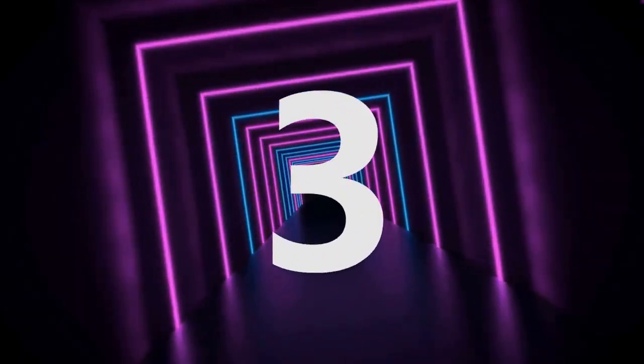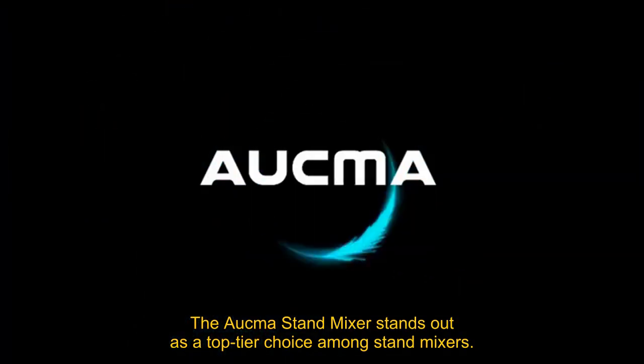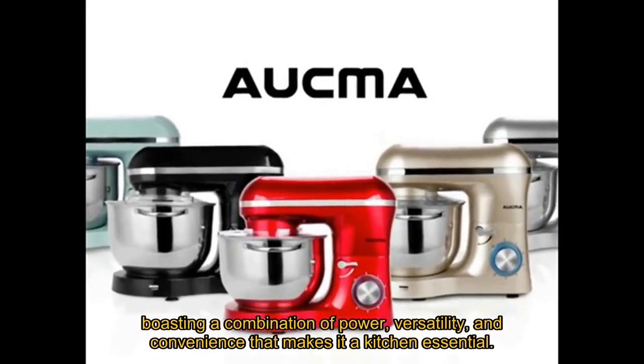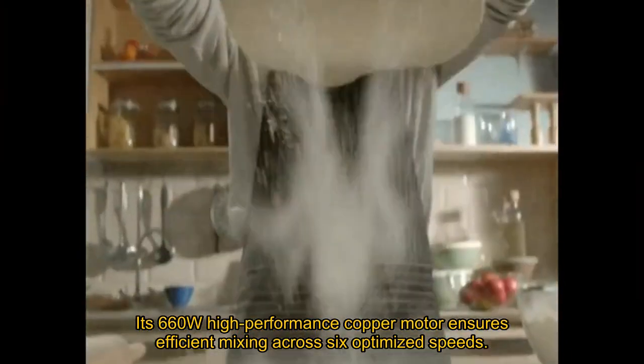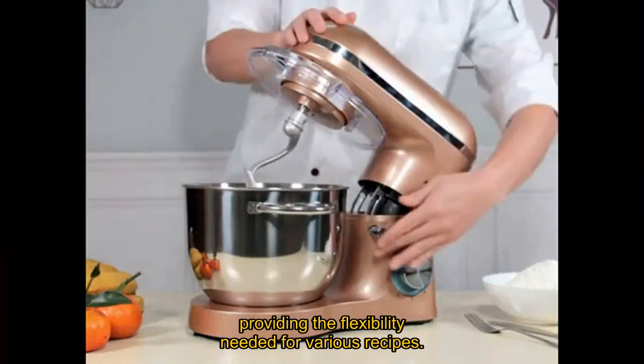Number 3. The Aucma Stand Mixer stands out as a top-tier choice among stand mixers. Boasting a combination of power, versatility, and convenience that makes it a kitchen essential. Its 660 watts high-performance copper motor ensures efficient mixing across 6 optimized speeds, providing the flexibility needed for various recipes.